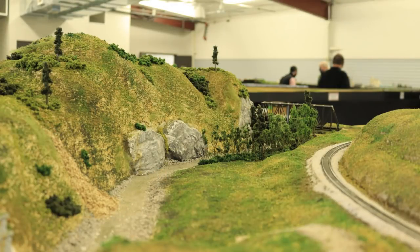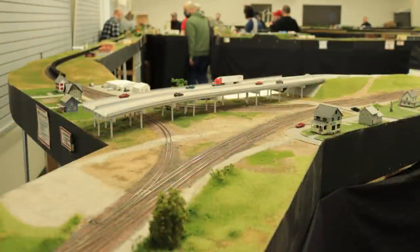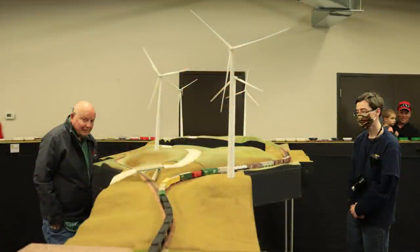Tell me about some of the highlights as far as some of the modules that you've got here today. There's too many to mention all of them. We have a pretty cool one here from Delaware. It's kind of a valley curve. Lee's got some plumber junctions. Well, that one's not here today, but he's got some farmland. I saw the most interesting reverse loop I've ever seen over there. It's like a double figure eight or something.